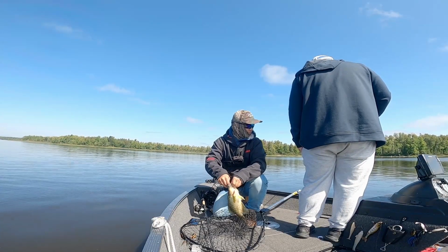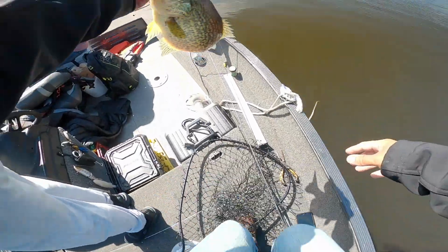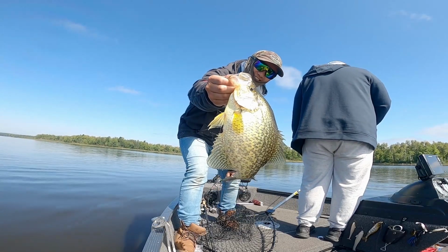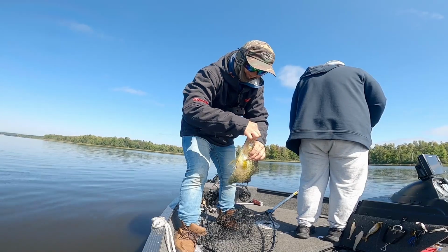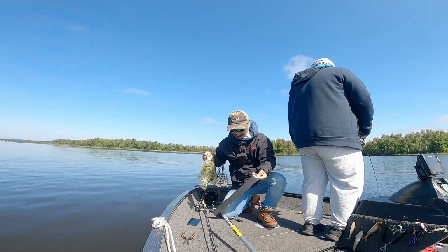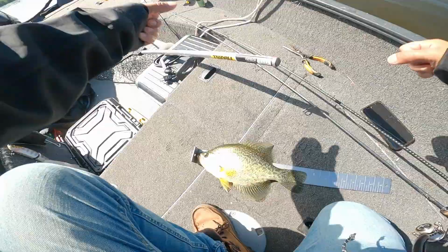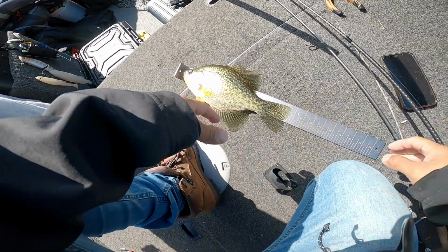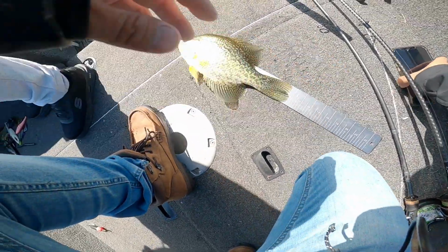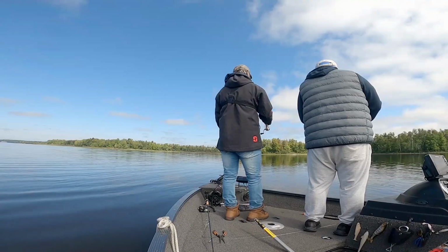Are we still on the stump? We are. Okay, good. I'm still jigging high, because I don't want to get snagged. Boom. This is an up north crappie right here. That thing is massive. That's crazy. I want a picture of this guy. Oh my gosh, this is a 14, bro. Oh, it's a 14-incher. Nice. Yes, PB, 14-incher. Look at that. 14 mark right there. That's insane.